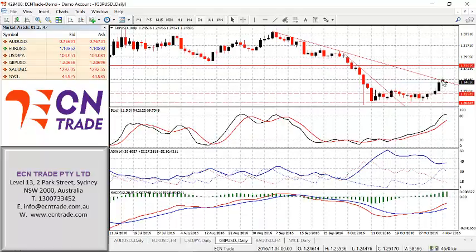Sterling struggling with this 125 handle, now looks back towards the downside, and if dollar strength does continue, we would need to see a break of 123.90 to get that move lower down towards 120 and reassess from the recent lows, which was at 120.80.